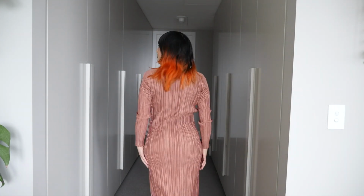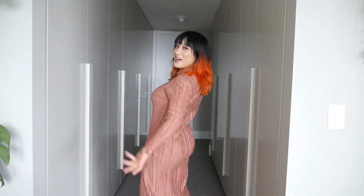I also like it because it kind of hugs me in the right spots. It doesn't accentuate weird lumps and bumps. It kind of makes my butt look not bad. But yeah, it was such a good find, and it was at a really good price too. So really happy with this piece. Max is looking at me like, what are you talking about, Mum?